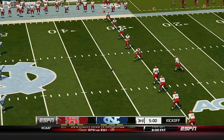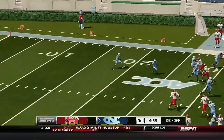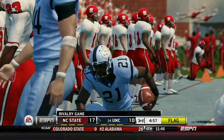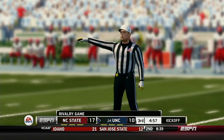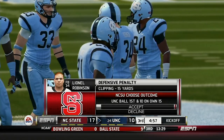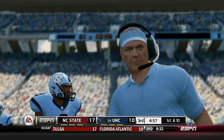Welcome back, everybody. Second half action about to begin. He's out to the 30, and they push him out at about the 33-yard line. Flag on the play. Let's see what it is. Receiving team. That one's going to put him way back. You just can't block a player from behind like that, or it's going to cost you.